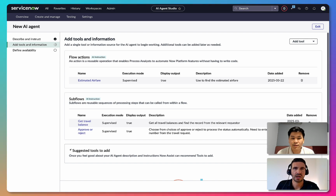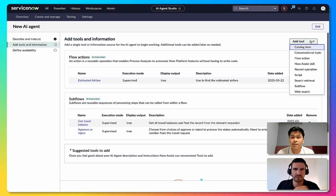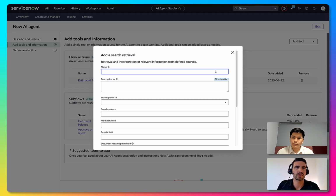That's correct. And you have one more step. It was the famous policy check that you were mentioning. You showed me the article in the knowledge base. So what we can do here is add a search retrieval tool that will allow the agent to scan all the policies. So we can see that we actually have a lot of options. We could do a custom GenAI skill or even a web search.